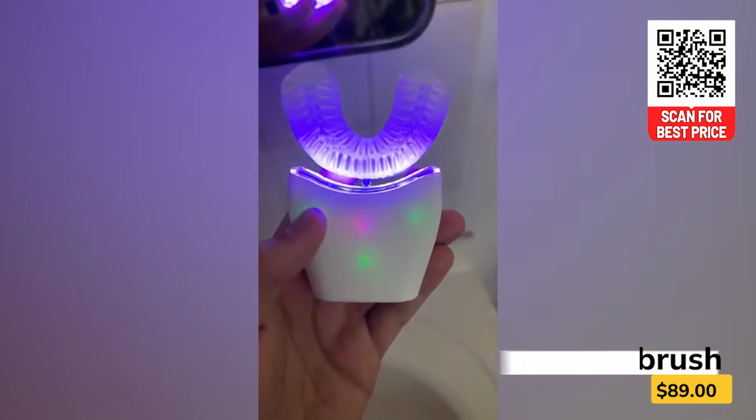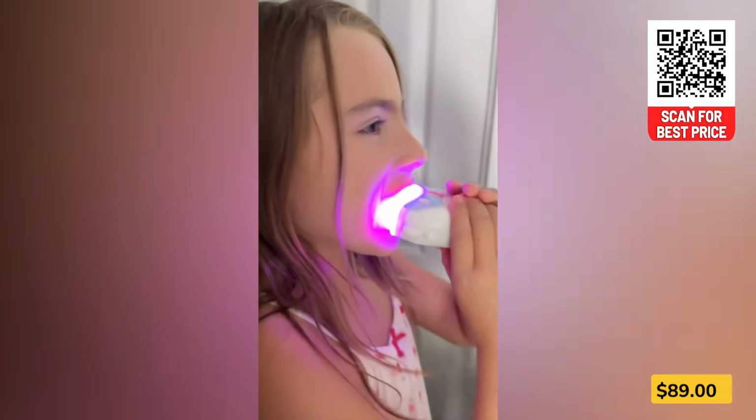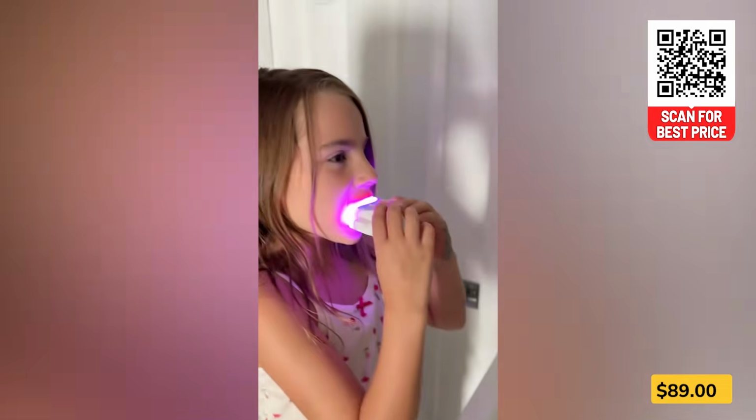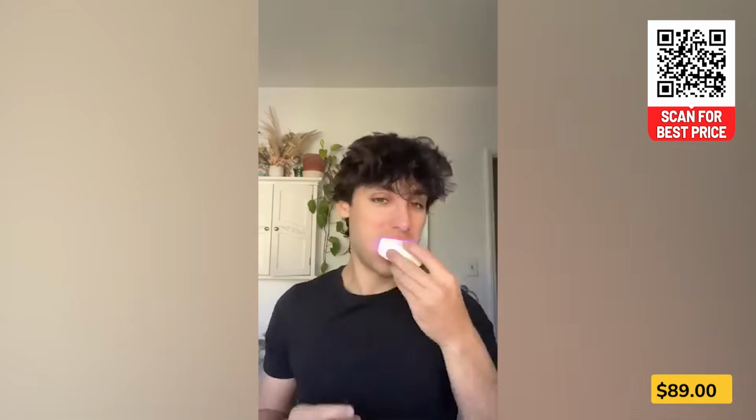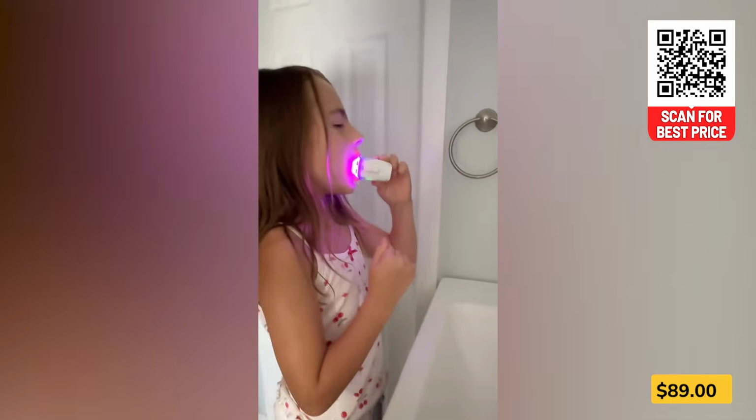Upgrade your brushing game in just 30 seconds. This Sonic Pro electric toothbrush uses a U-shaped brush to clean all teeth at once, giving a full-mouth 360 degrees clean that's clinically proven to remove up to 5.1 times more plaque.